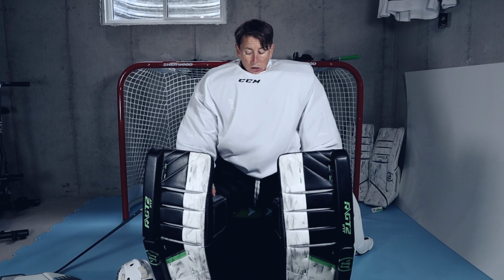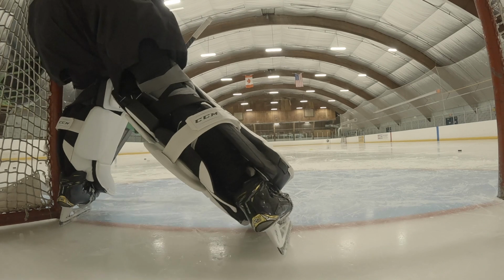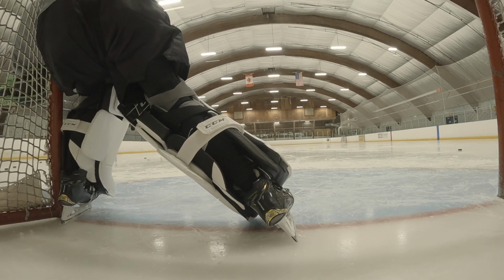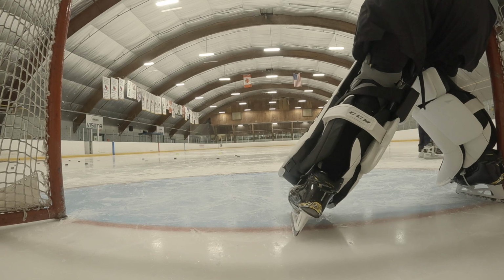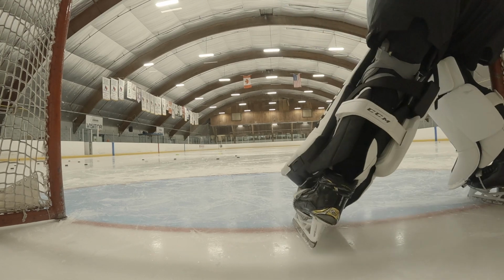Of all these pieces of gear, if I had to pick my favorite piece of equipment right now, it would probably be my skates. My skates feel great all the time. I love them. The very first time I ever wore them on the ice, I went for a full hour skate and I had no problem. Normally your feet are kind of cramped up. These felt fantastic. So if I had to pick one piece of equipment to be my favorite, that would be it.